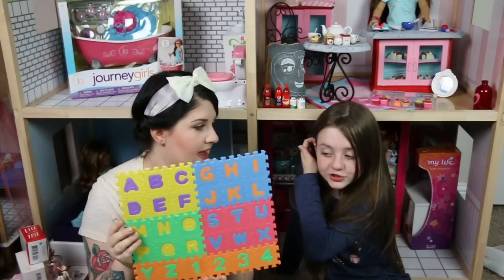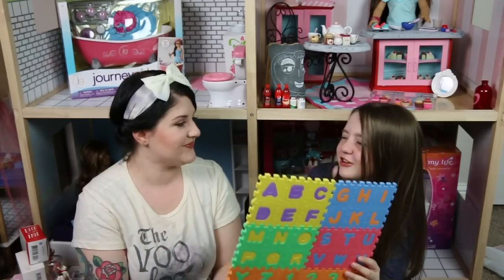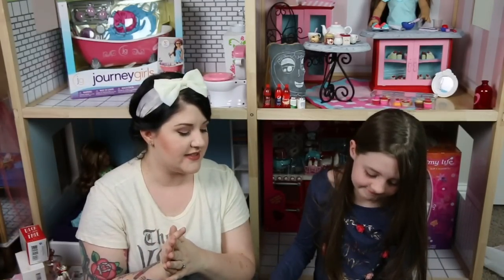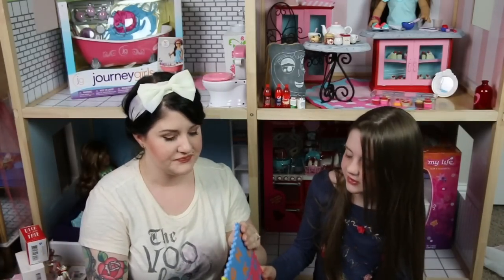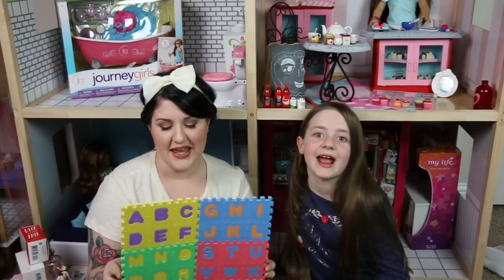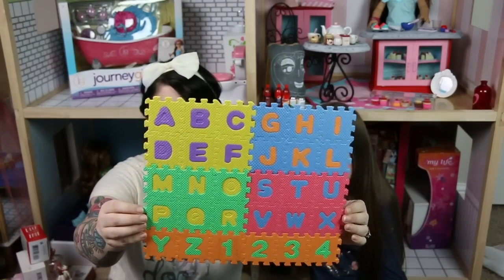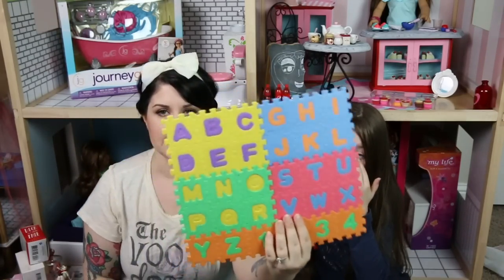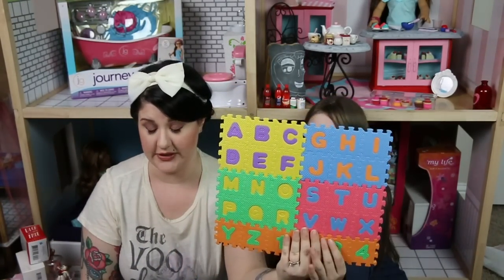Then for the classroom, I found these foam mats at Dollar Tree. They're actually really cute. It reminds me of kindergarten. It's like a kindergarten floor mat, and you normally see full-size ones in a kindergarten class. It's super, super cute, and it came in a pack like this. They were all together, and it was only $1. It fits perfectly for the classroom.